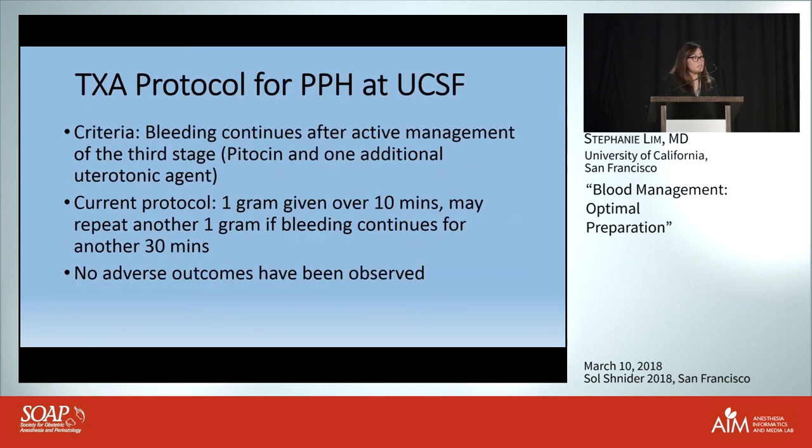So this is our TXA protocol for postpartum hemorrhage at UCSF. If bleeding continues after active management of the third stage, which means Pitocin and additional uterotonic agents were given, the patient may start receiving TXA. The protocol is 1 gram over 10 minutes, and the patient may receive another gram if bleeding continues for another 30 minutes. So far, we have no adverse outcomes in our patient population. However, we also screen for patients with no prior history of thromboembolic events.